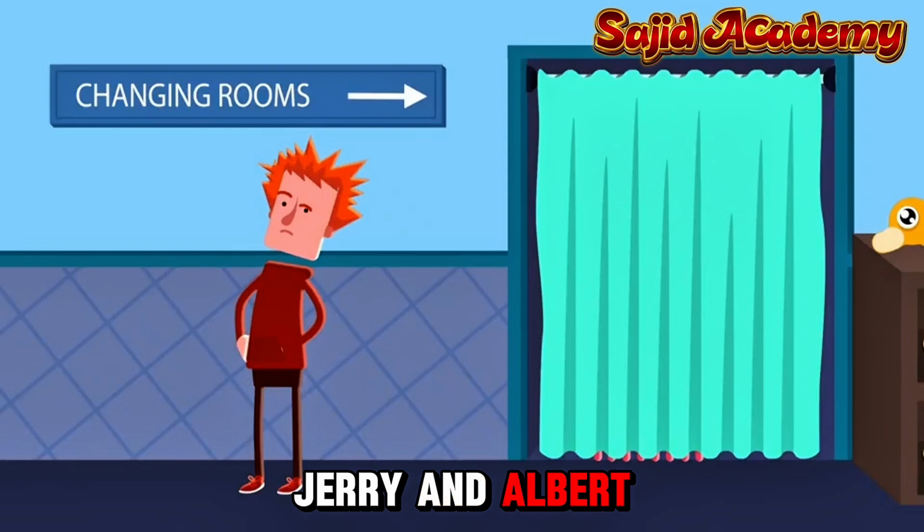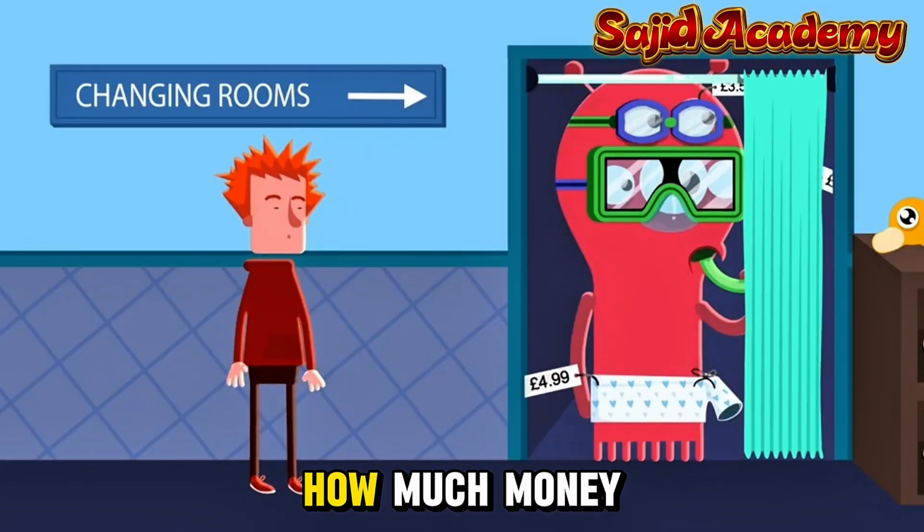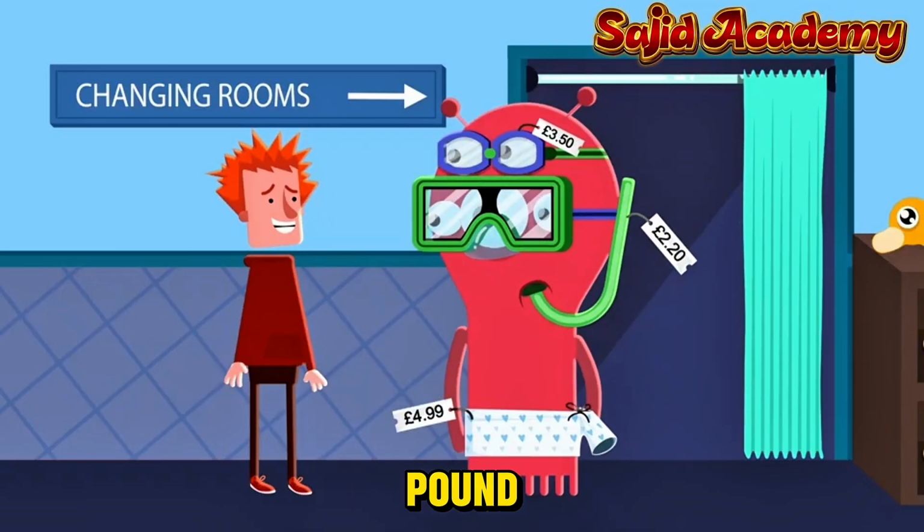Let's see what Jerry and Albert are buying for their holiday. Looking good! We should work out how much money they'll need. Let's make a rough estimate by rounding the costs to the nearest pound.